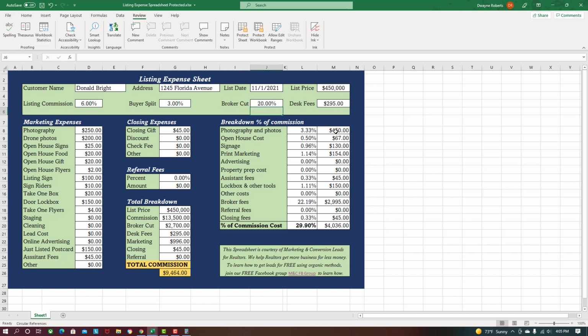Now, obviously, all of this is locked out over here, so you will never be able to actually go in and change these things. So just know that if you click on it and you can't type in it, it is a locked block. But you can go in and change things under the marketing expenses, closing expenses, and you can put in that percentage of a referral fee here. And of course, these white blocks up here can be clicked on.